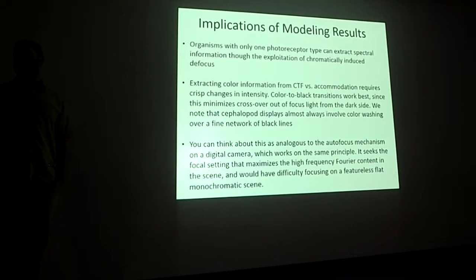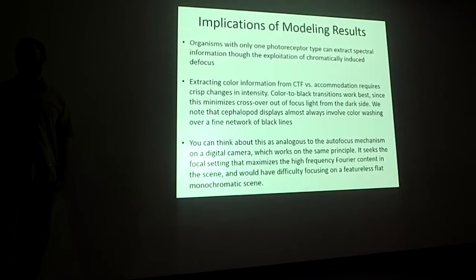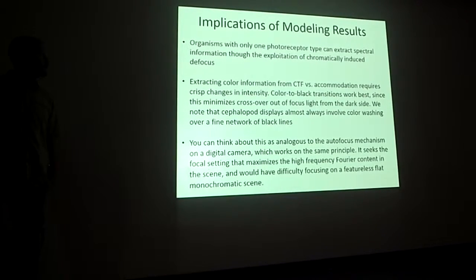You also see this in cephalopod behavioral experiments. They fail to color match if you put them on a red piece of construction paper. Then if you give them a naturally textured background with focusing aids, they succeed at color matching.